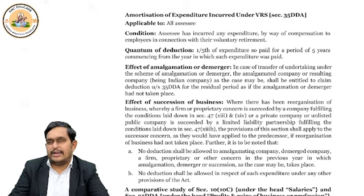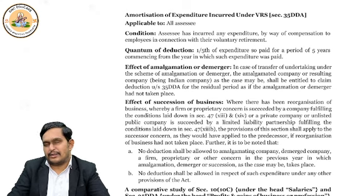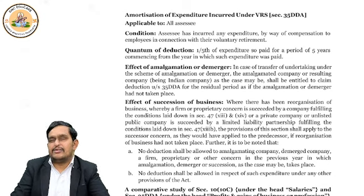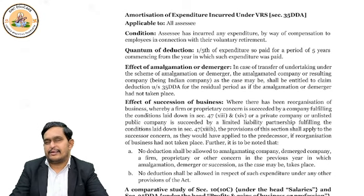How many installments? In 5 equal installments you can claim, over a period of 5 years. Same as 35DD, 35DDA also has 5 installments over 5 years. Now if there is a case of amalgamation, then what will happen? Then the new entity, that is the amalgamated company, will claim the deduction.